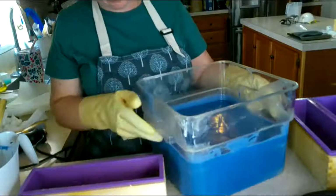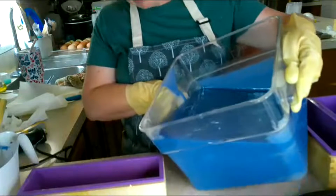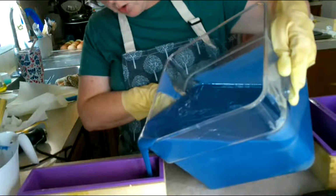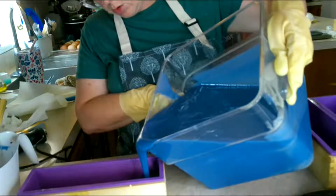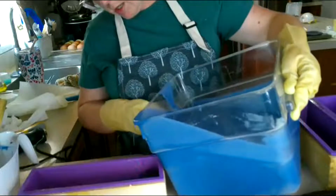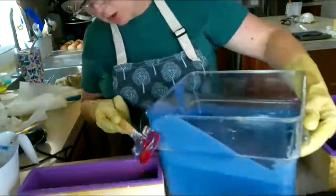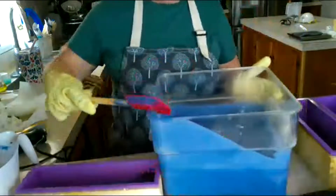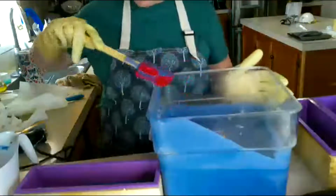Yes, I love Sorcery Soap. She's so sweet, and I love her stencil soaps. So I'm going to have to try doing the stencil soaps. That looks like so much fun. And I already know how to make the soap dough, so that's already something I know how to do. I don't have to order it.